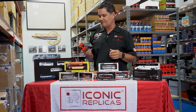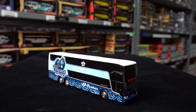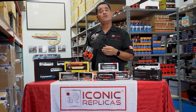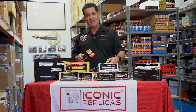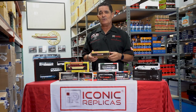This double-decker is a Van Hool TDX. We did these for Venture Bus Lines out of Virginia. Fabulous bus company, beautiful buses. This one, they have a partnership with Old Dominion University. Not many of these left. If this is something that you might be interested in, I'd suggest grabbing one. Jimmy at Venture is a great fan of ours, a great customer, and we certainly appreciate doing buses for him.